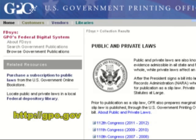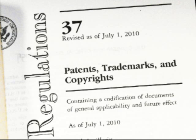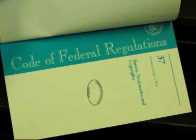Now, what we've been seeing includes a lot of law that has been superseded, revised, even repealed. To get a handle on the laws passed by Congress that are in effect at this time, see a separate video in this series on the United States Code. To find out about regulations that were never passed by the United States Congress, but which have the effect of law just the same, see the separate video in this series on Code of Federal Regulations.